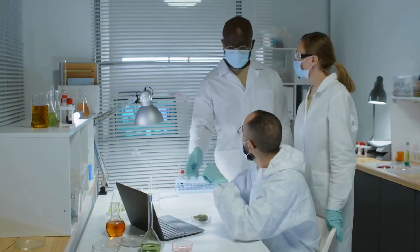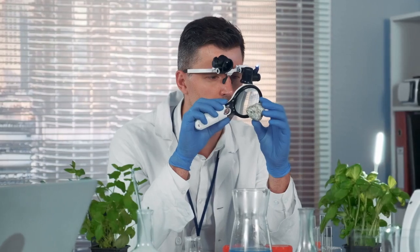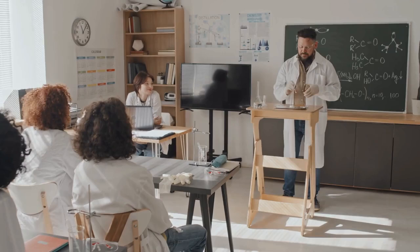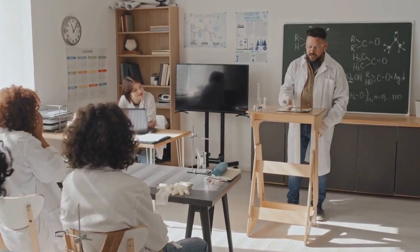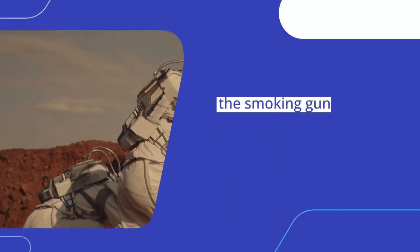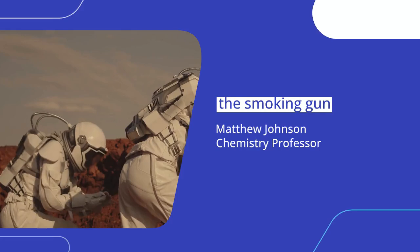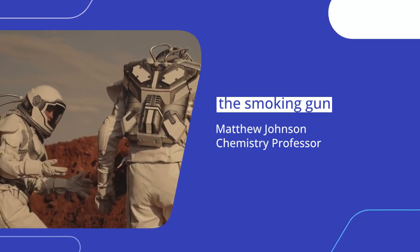However, for the research collaboration behind a new study published in Nature Geoscience, there has been little hair-scratching and much enthusiasm. In fact, the discovery on Mars provided the missing piece that made everything fall into place for this group of researchers from the University of Copenhagen and the Tokyo Institute of Technology. As co-author and chemistry professor Matthew Johnson puts it, it is the smoking gun needed to confirm a decade-old theory of his about so-called photolysis in Mars's atmosphere.